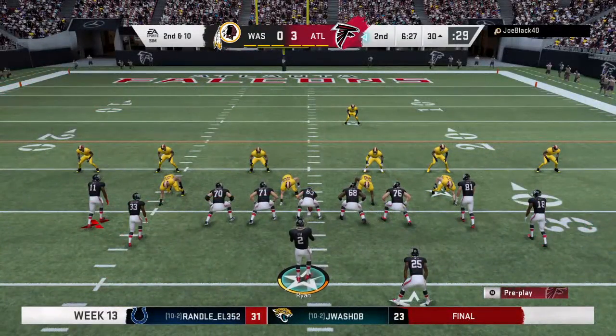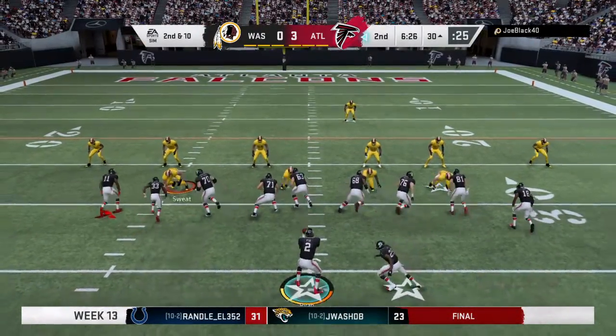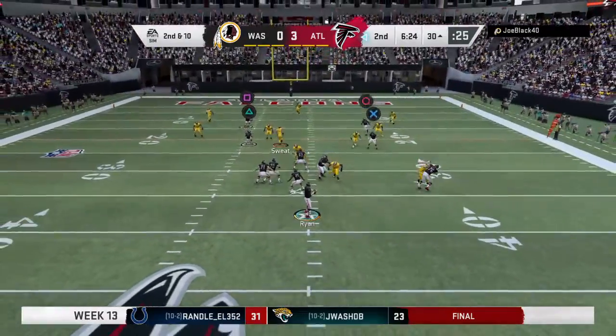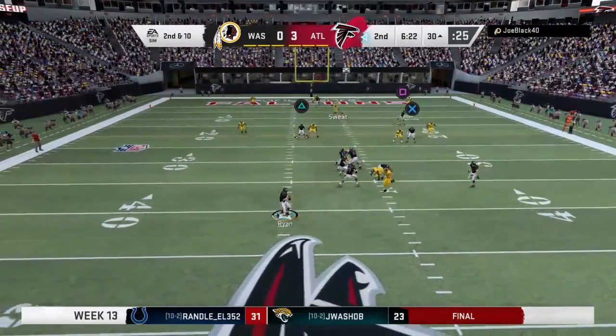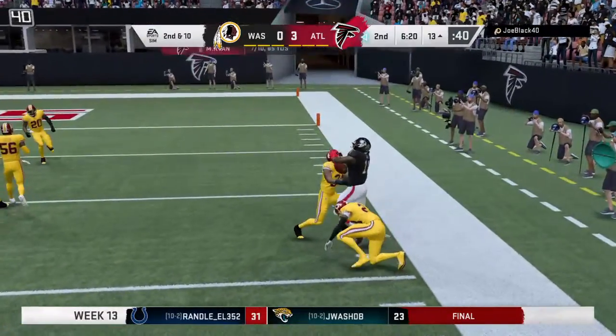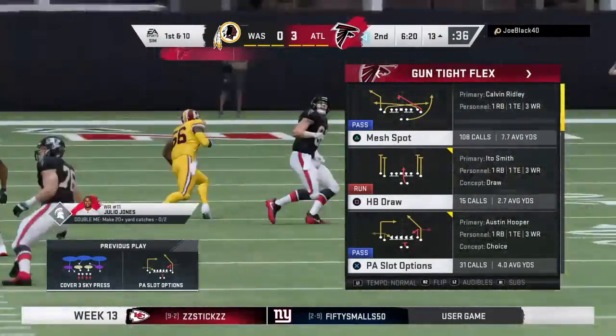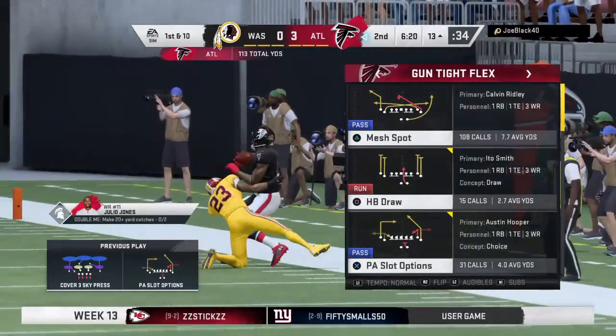Ball on the 30 as they come up second and 10. Check. They go play action with Ryan. He completes it to Jones. And they're going to have another first down here as the tackle's made at the Redskins' 13-yard line.